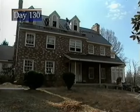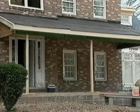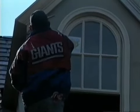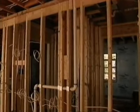Less than a month has gone by since our last visit, and we can already see the start of the new front porch. Up on the roof, the dormers are being painted. Inside, all the mechanical systems have been updated, so now it's time for the insulation.